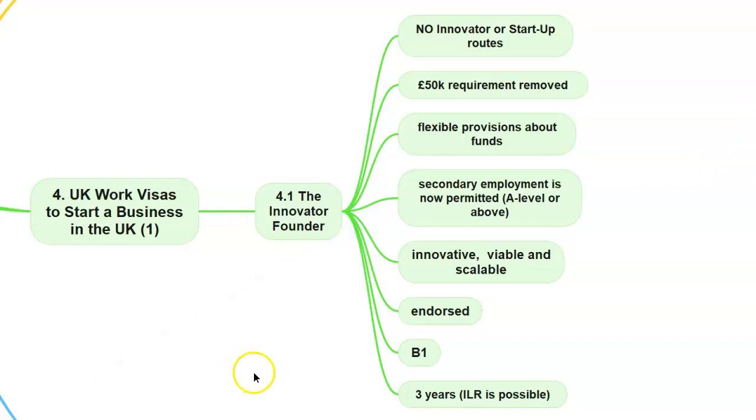For those of you who are familiar with the old innovator route, you probably are aware that the secondary employment was not allowed. This is no longer the case, so all Innovator Founder applicants will be allowed to work in the UK as long as they can prove that this is their secondary employment and that they will be working in a skilled role. So the skills will be required at the level of RQF level 3, which is an A-level equivalent.